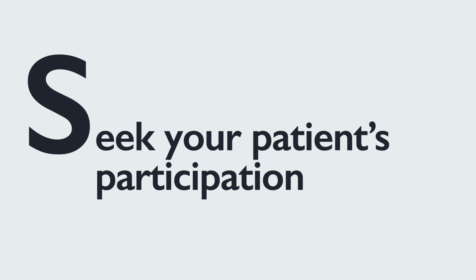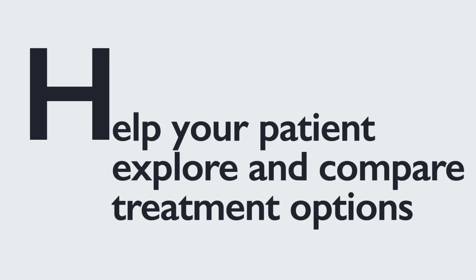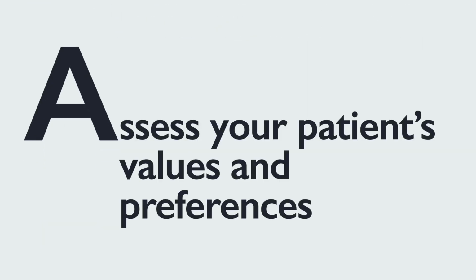Another practical approach developed is the SHARE approach, which describes the 5 essential steps of shared decision-making. S: Seek your patient's participation. Invite the patient to participate in health decisions. H: Help your patient explore and compare treatment options. Make sure the patient is aware of all options available to them, no matter the healthcare worker's preference. A: Assess your patient's values and preferences. It's about assessing the possible outcomes of each decision based on the person-centered approach.